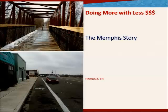I'm going to talk to you about two cities that have done this, that have been doing this very, very successfully. Memphis is not a name that you associate with livable transportation, but you will. In 2008, Memphis was voted one of the worst cities in the country to walk or bike in, also voted one of the most obese.